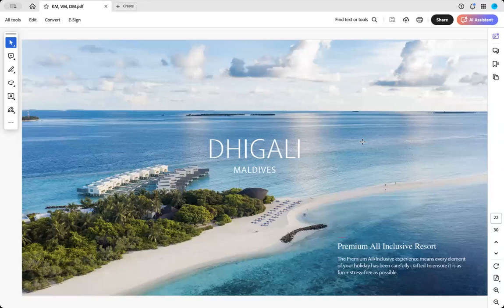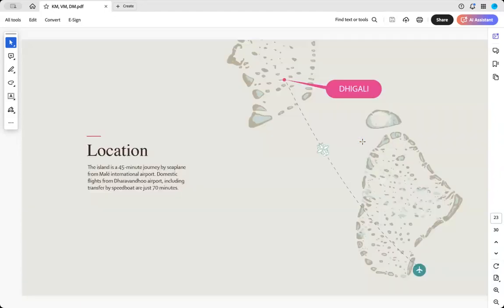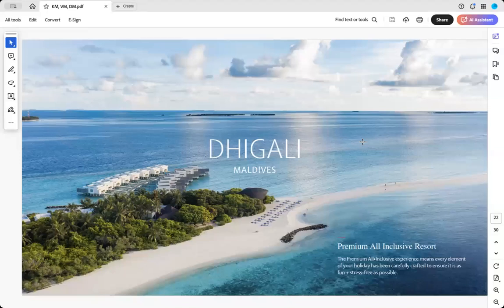So now we move on to Raa Atoll, Dhigali, Maldives. Dhigali is located in a wonderful part of the country that's in Raa Atoll, reachable by a 45-minute scenic seaplane ride, or you can take a 70-minute domestic flight as well. And it's quite a large island compared to most resorts. It's almost a kilometer long. I think the picture actually explains quite a bit as well.